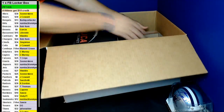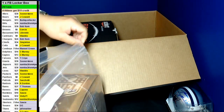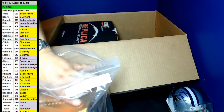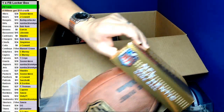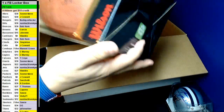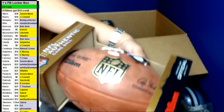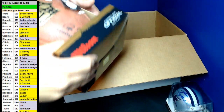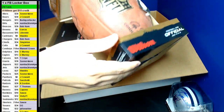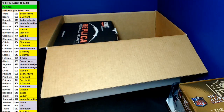All right, let's move on to the football. Actually, let me take it out. It's a Duke. Sorry. It's Terrell Pryor. Terrell Pryor, I believe that's going to go to the Jets, right? Let's put the Jets. Number two. There you go, number two. Not bad. On a Duke.